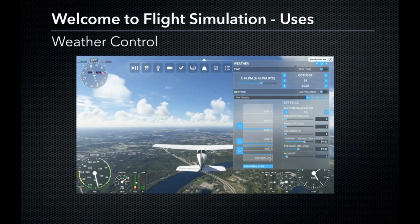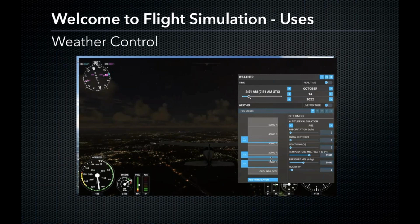Some other uses are better understanding of weather control. So here we have Microsoft Flight Sim. This is the outside-the-aircraft view as we're flying along. And I'm able to bring up the weather tab and quickly change what certain weather settings look like. So here we have 2:45 in the afternoon. We can quickly take it to 3:51 a.m., see what the area around us looks like at about 4 a.m.